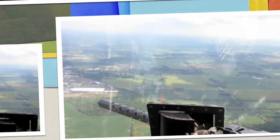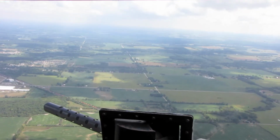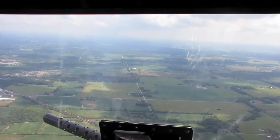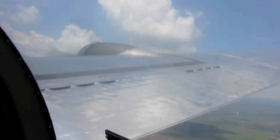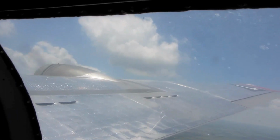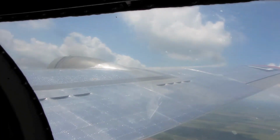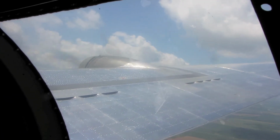We're about to make our bombing run on that Luftwaffe factory down there. Of course, I'm just kidding. This isn't 1942. And here I finally managed to stand up long enough to get a shot of the right wing of the B-17 and a little bit of the countryside in the background.